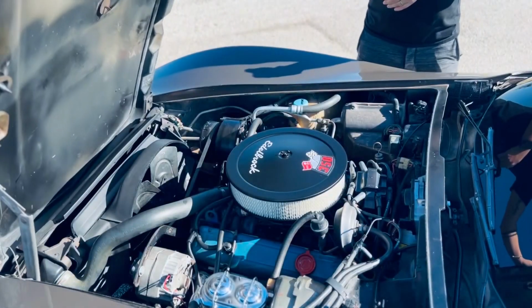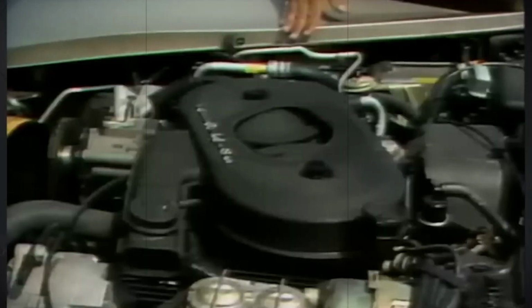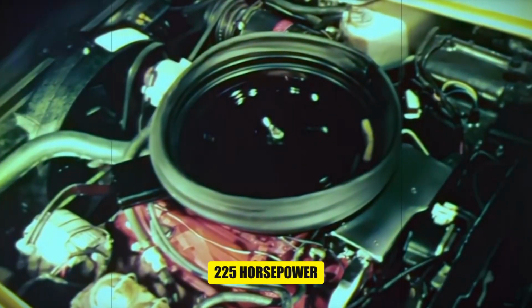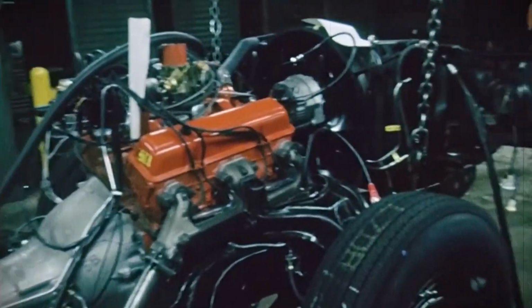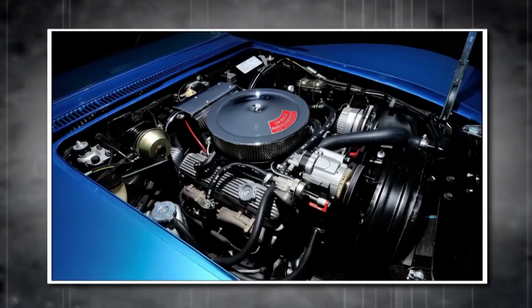The interior and engine were mostly the same. However, the engine was a bit of a downside. In the late 70s and early 80s, engines were often detuned for various reasons. The most powerful engine available for a 1980 Corvette produced 225 horsepower, while the Corvette America came with a 195 horsepower L48 engine. Despite the less powerful engine, the Corvette America had several innovative features that made it stand out.